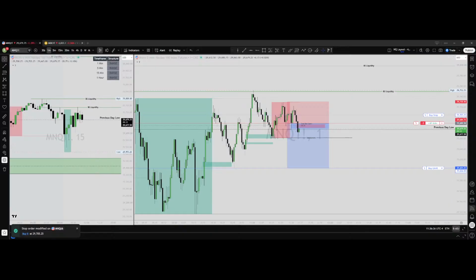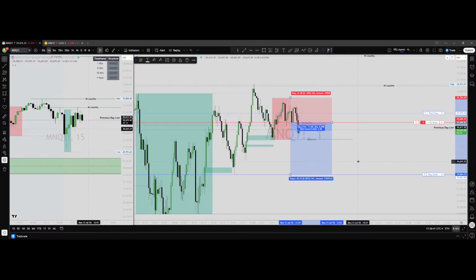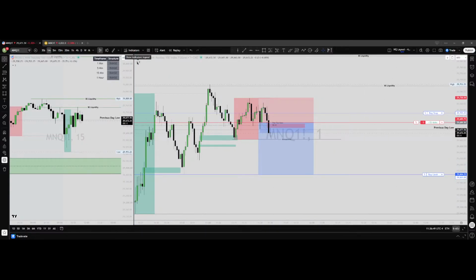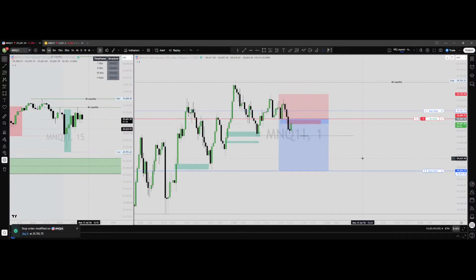I brought it down, but I'm just waiting for price to continue to move lower. Come on. If this gets IFVG, then we will be... If this parallel gap gets inverse, then price might look to move up higher.